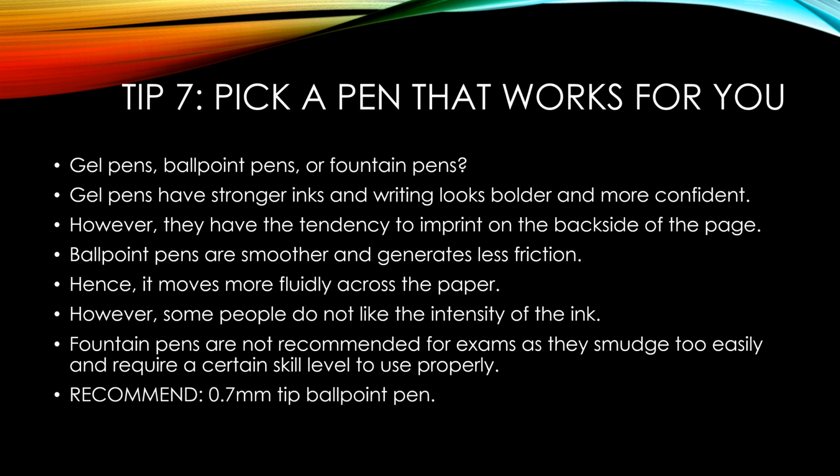Now, my personal recommendation is to use a ballpoint pen that has a 0.7 mm tip. You don't want to choose a pen that has too small a tip like a 0.5 mm because then the ink may be very thin and may not be very visible, and that may in turn affect the legibility of your handwriting. In turn, you also don't want a pen that has too big a tip. Your lines will become very thick and your words may appear to be somewhat bunched up together, and then they may be harder to read as well.